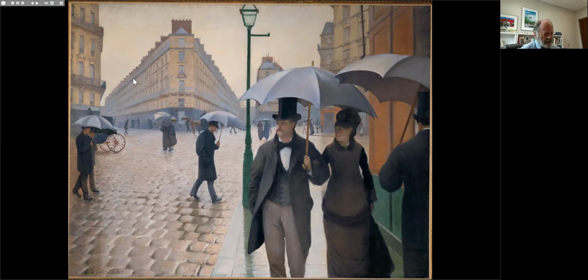The style here is a little different from Monet's and the other Impressionists in being more refined, more finished. We could call this perhaps a realist style rather than an Impressionist style, but the interest in contemporary urban subject matter is very much in keeping with Impressionism. And as I said earlier, Caillebotte participated in the Impressionist exhibitions. So from an institutional point of view, he's very much a part of that movement.